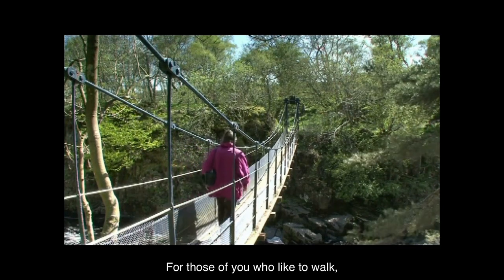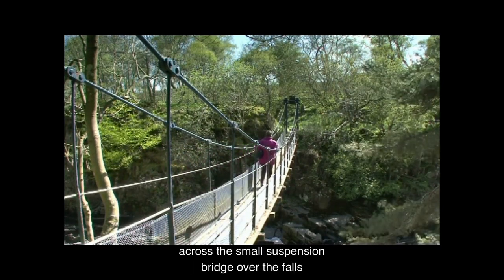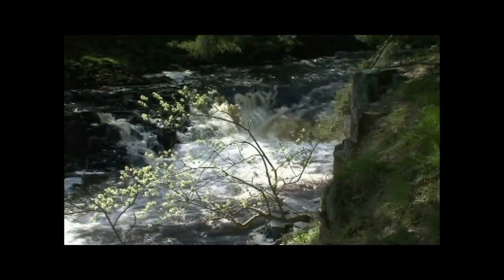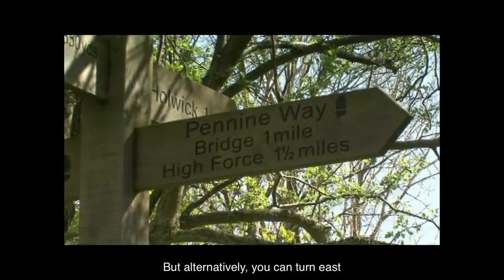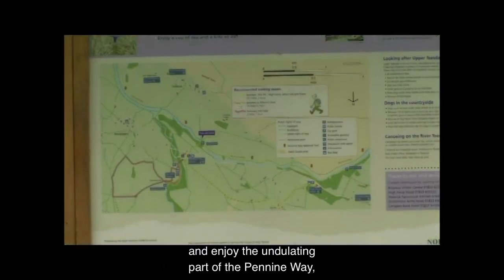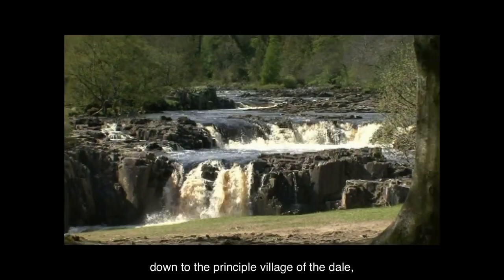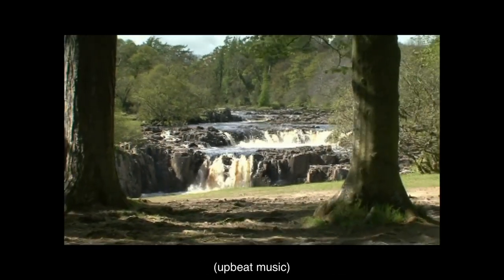For those of you who like to walk, take the path down the meadow across the small suspension bridge over the falls, and you're back on the Pennine Way. To see the best vantage point of High Force, turn west. But alternatively, you can turn east and enjoy the undulating part of the Pennine Way, which hugs the banks of the River Tees down to the principal village of the Dale, Middleton in Teesdale.